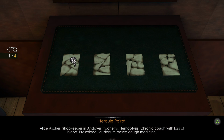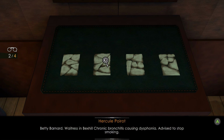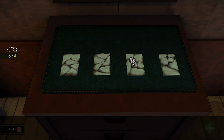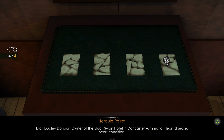Alice Asher, shopkeeper in Handlebar. Tracheitis, hemoptysis, chronic cough with loss of blood. Prescribed laudanum-based cough medicine. Betty Barnard, waitress in Bexhill. Chronic bronchitis causing dysphonia. Advised to stop smoking. Alexander Bonaparte Cust. War wounded, mustard gas and head trauma. Pulmonary emphysema. Hemoptysis. Coughing fits with blood. Suffers from absences and amnesia. Dick Dudley Donbar, owner of the Black Swan Hotel in Doncaster. Asthmatic, heart disease, heart condition.